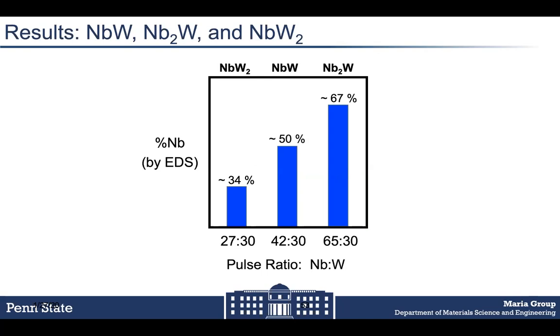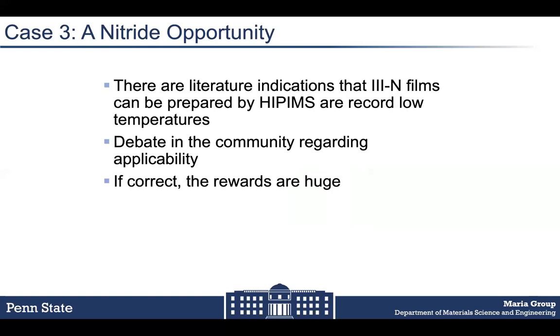There's a senior graduate student working on it now who's going to graduate very soon. So it's a great opportunity to benefit from his experience. I'll finally finish up by identifying a nitride opportunity. There's literature indications that III-nitride films like gallium nitride can be prepared by high-power impulse magnetron sputtering (HiPIMS) at record low temperatures. There's a lot of debate in the community regarding its applicability. If correct, the rewards are huge.